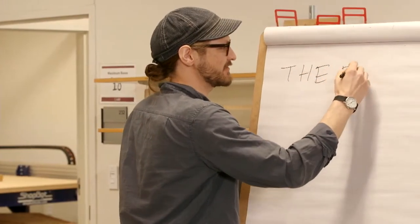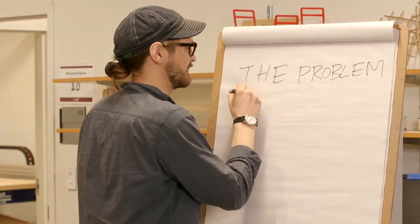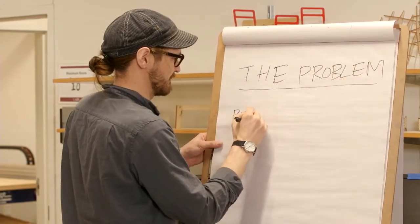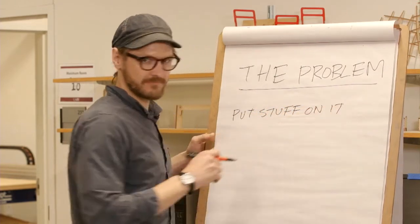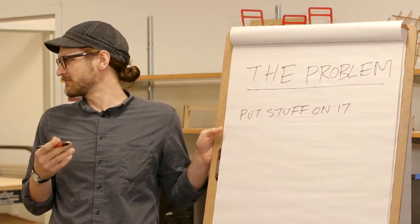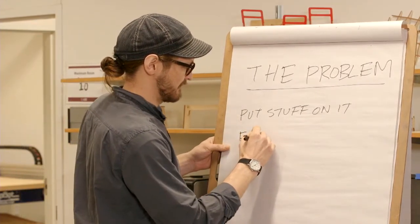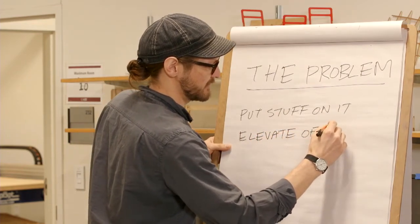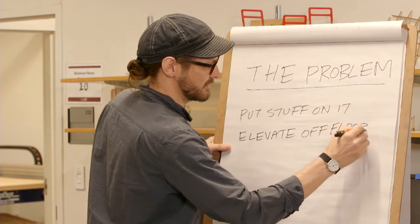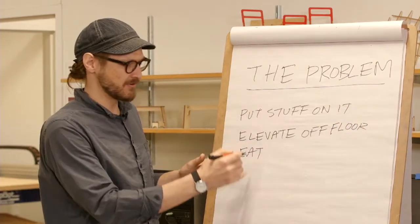So this is easy. There's no right or wrong. Think about all the different tables you've used. Put stuff on it, right? What else? Why do you put stuff on the table, right? Because you're not putting it on the floor, so it needs to elevate. What else do you do at a table? Eat, good. So eating, we can break that down further, right? So it has to hold the plates.